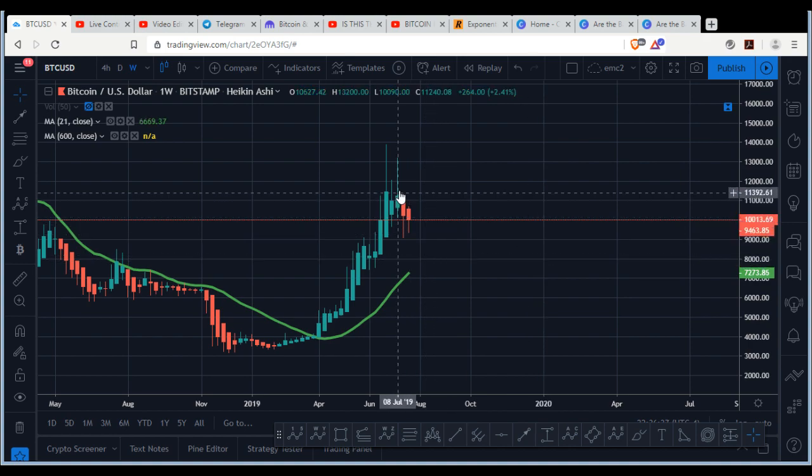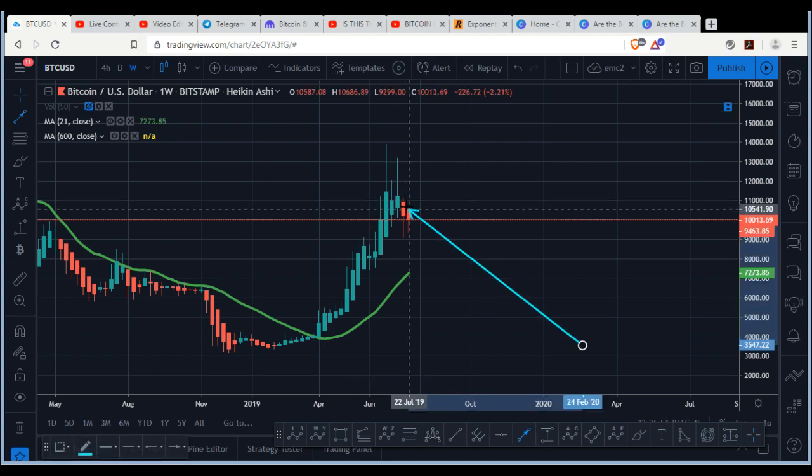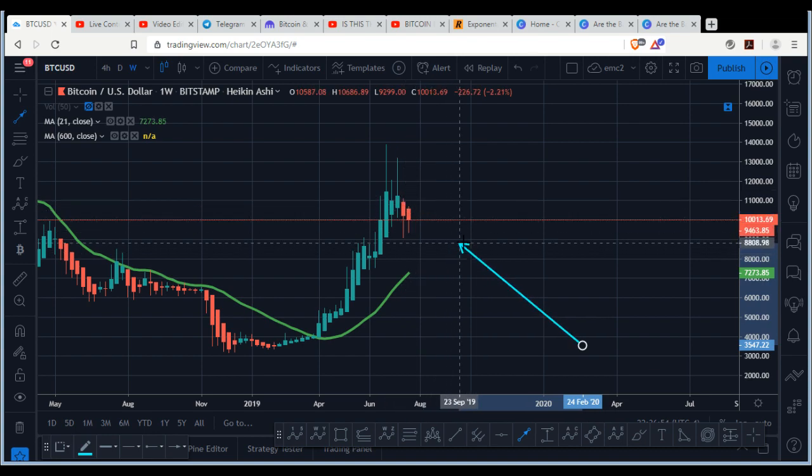On the Heikin Ashi, we got big tail, big wick, small body. So on the weekly, now we're getting some smooth heads. It is not good on that list. It is not good.